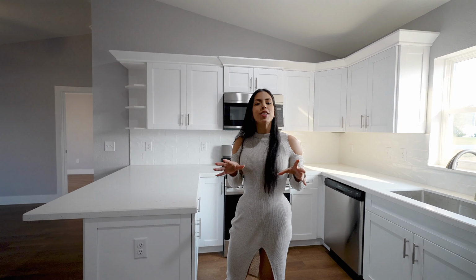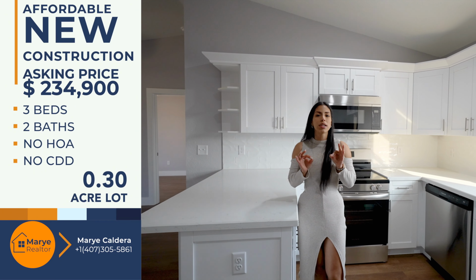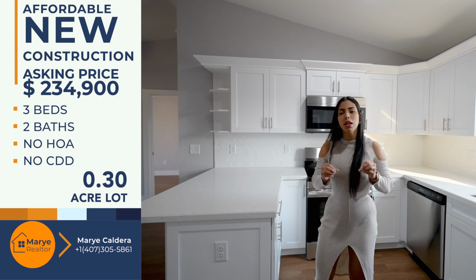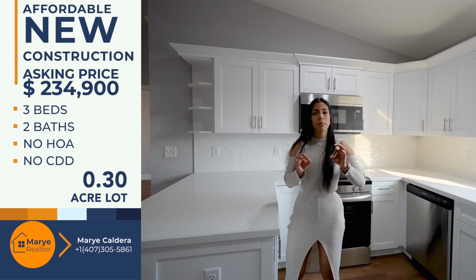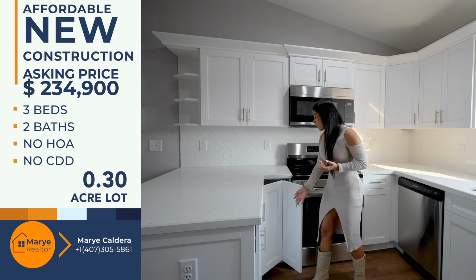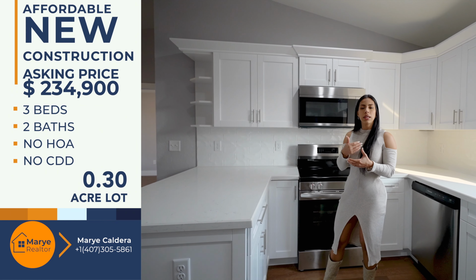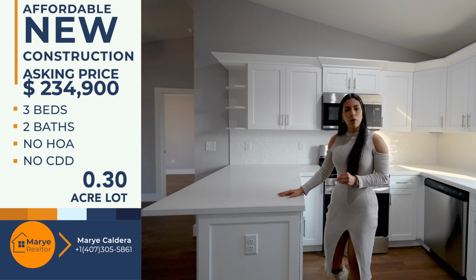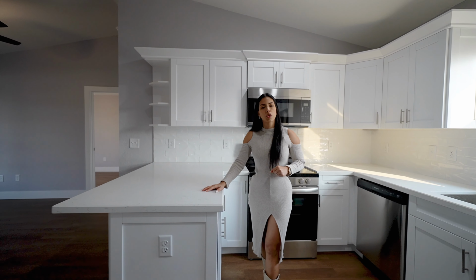Okay, so now the asking price for this property, let's see if you can guess, but the asking is $234,900, okay, which means that this property is $15,000 below 250. Yes, it's not a big property or might not be the best quality materials that you want, but it still has good potential. As I told you before, nothing compares with another big house, but it's still affordable, still good, decent quality materials. Remember, 3 bedrooms, 2 bathrooms, 1,047 square feet, sitting on a 0.30 acre corner lot, no association, and no HOA or CDD, okay?